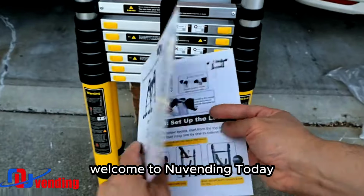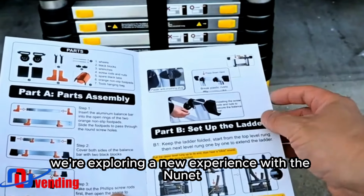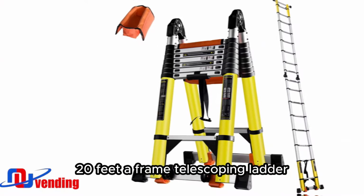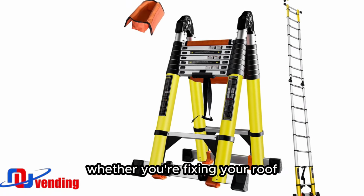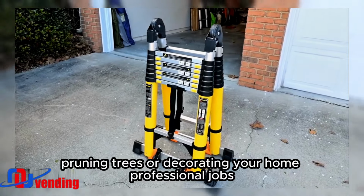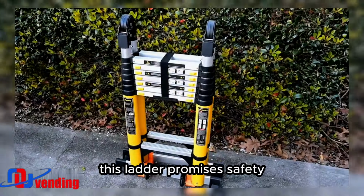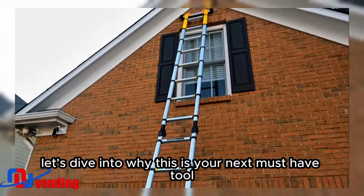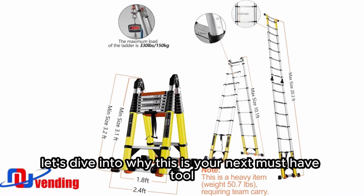Welcome to NUVending. Today, we're exploring a new experience with the NUNET 20FT A-frame telescoping ladder. Whether you're fixing your roof, pruning trees, or decorating your home, professional jobs, this ladder promises safety, versatility, and ease of use. Let's dive into why this is your next must-have tool.